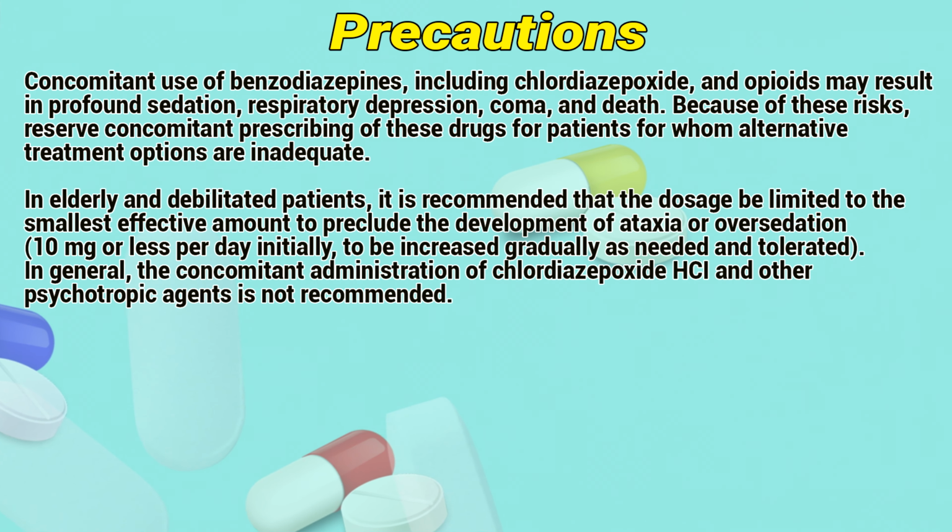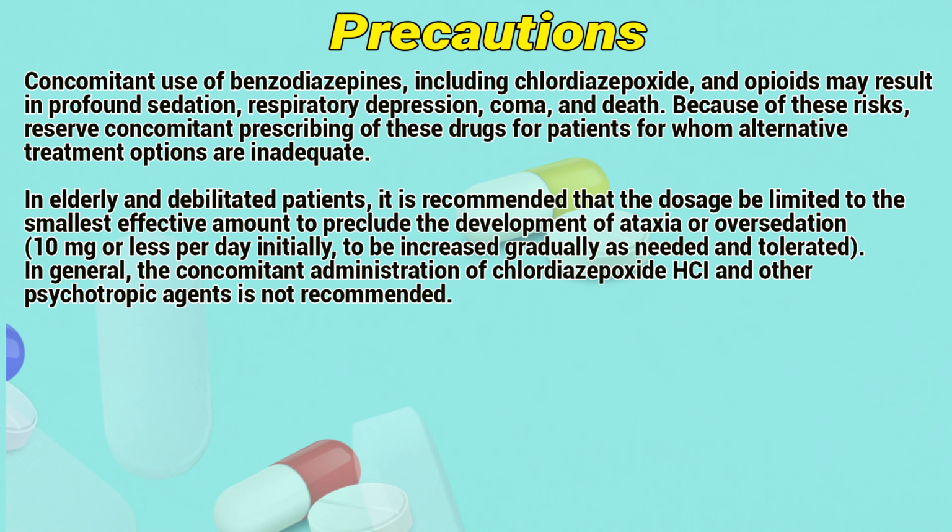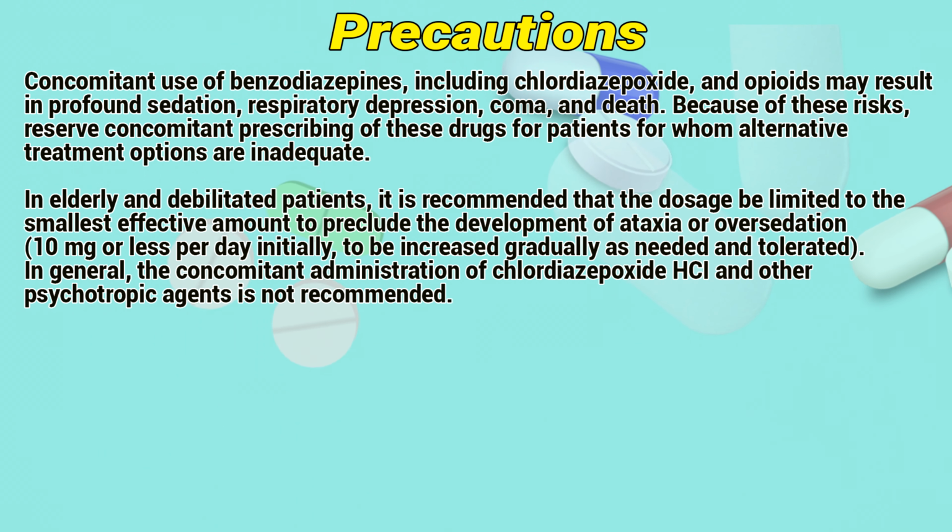Precautions. Concomitant use of benzodiazepines, including chlordiazepoxide, and opioids may result in profound sedation, respiratory depression, coma, and death. Because of this risk, reserve concomitant prescribing for these drugs for patients for whom alternative treatment options are inadequate.